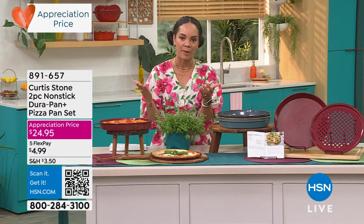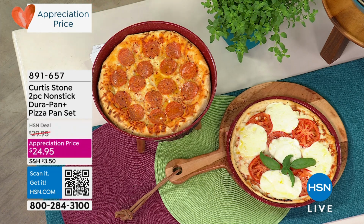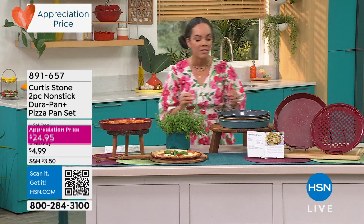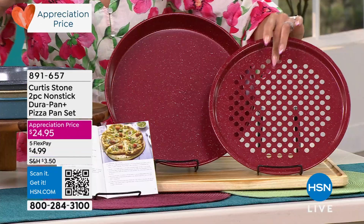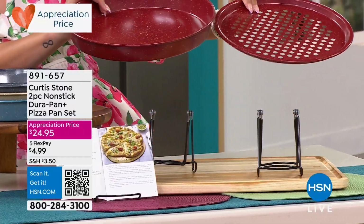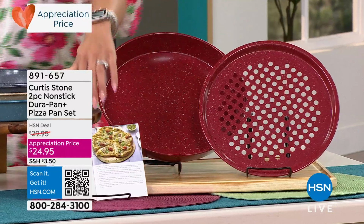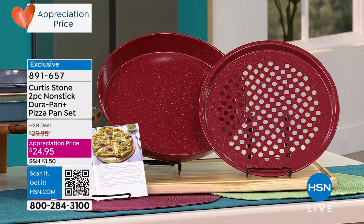But let's talk about a customer pick at a customer appreciation price. April's all about you, so when you see customer appreciation pricing, know that we're in the final days of April for you to take advantage of the savings. This is your nonstick DuraPan, that same incredible technology in your cookware, also in this pizza pan, and it's a set. You'll get one for that thin crust and another for that deep dish, and they're 12 inches around each. You'll also get 5 recipes in your little book, which is really nice.